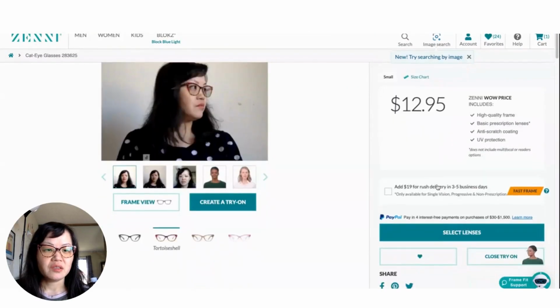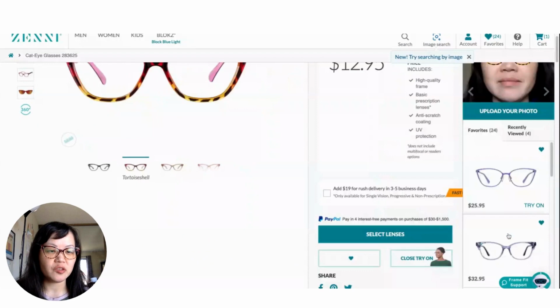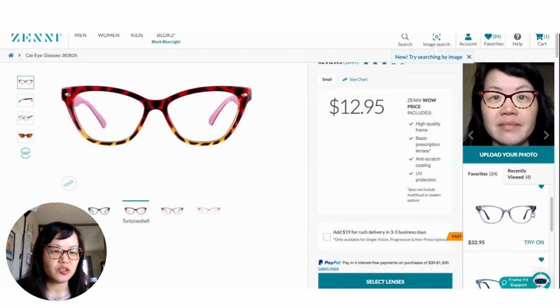Another one to check out is, next to try on, they have this thing called Zenni Frame Fit under the try on. I click on that. You're going to upload a photo of yourself, and it asks for your pupillary distance so that it can actually fit the frames to your face, and it's more accurate because it's using measurements. I always use this so I can see what it really looks like on me, and this is pretty accurate.